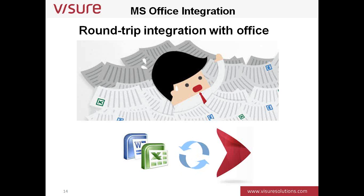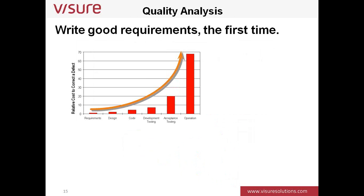Visual Requirements is capable of importing and exporting all the information to and from Microsoft Office to be able to touch base with the users and be able to generate evidence of risk management, evidence of requirement specifications, or anything needed for compliance or our process.